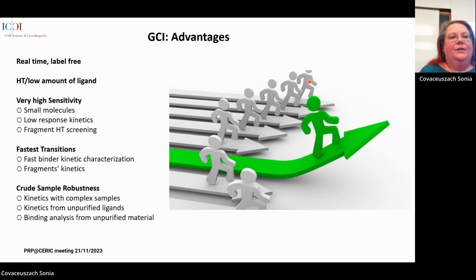quickly, the advantage of this technique is that it allows you to follow the binding in real time. You don't need to label your sample. It's high throughput, and you need a very low amount of ligand.